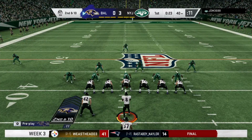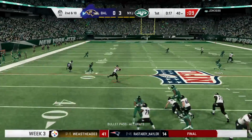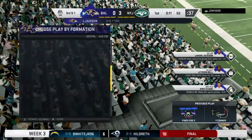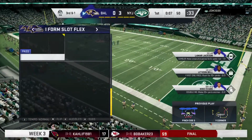53's the mark. 53. Check 53. Let's go, defense. From the gun, Jackson. He's just going to dump this one off to his fullback out of the backfield. It's a 9-yard pickup on the play, and that is going to set up a 3rd and 1.